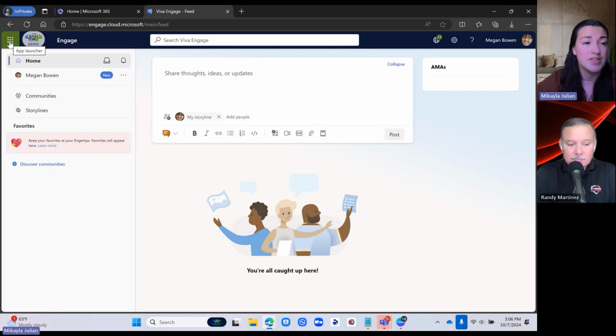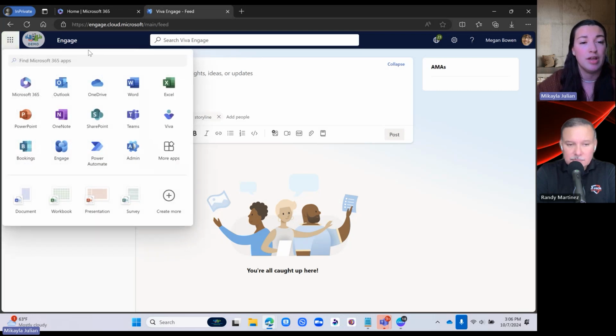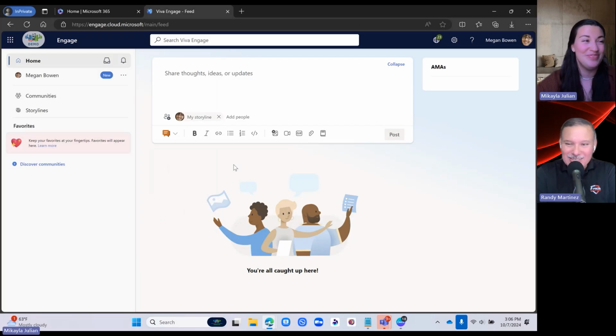That being said, in our app launcher in the upper left-hand corner, just like any other app within the Microsoft 365 suite, this would become available for you as Engage. It's this little person with the arms wrapped around it that I think the icon is representing here. So when you pop into Engage, this is really what you'll see on your home screen.